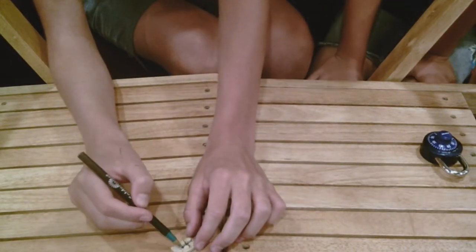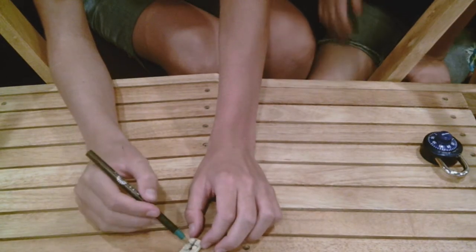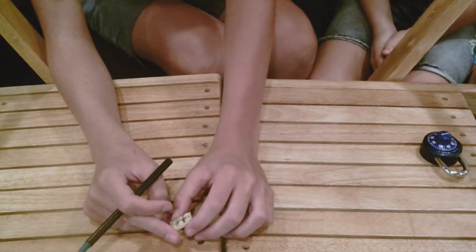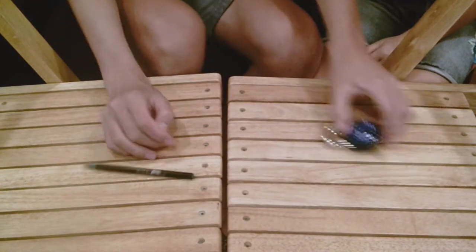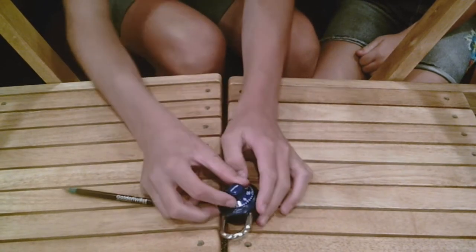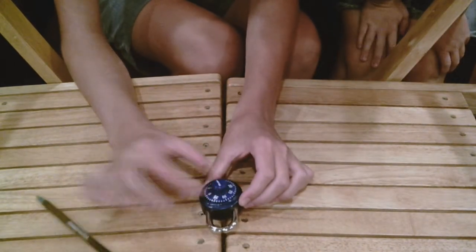Okay, so you could see the dent and all the coloring, but I think that's it with the Lego, because we can't do much more. So on the padlock. Wait, what's the password first? I know the password. Maybe. Okay. Let's try and see if I remember.